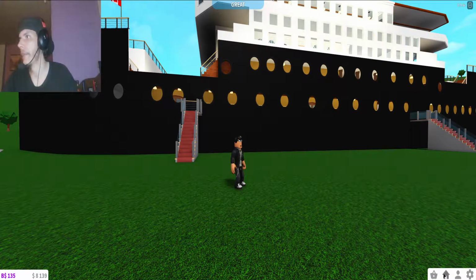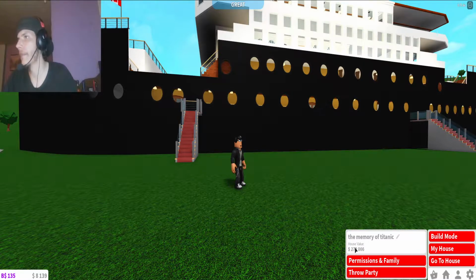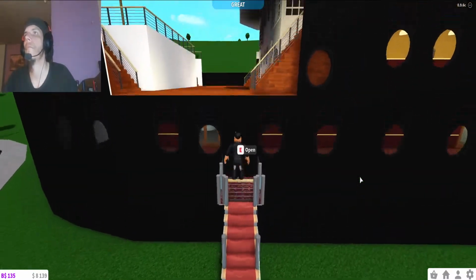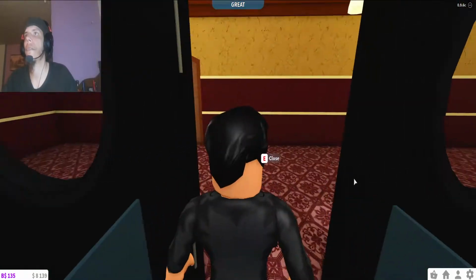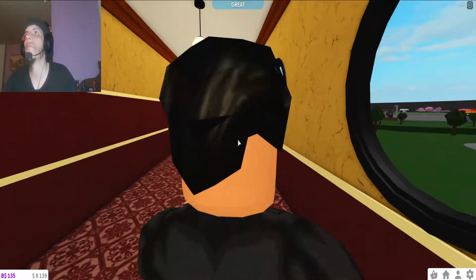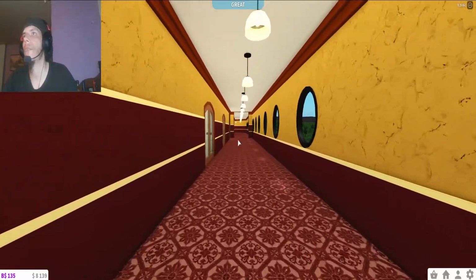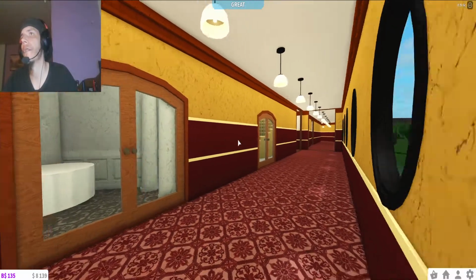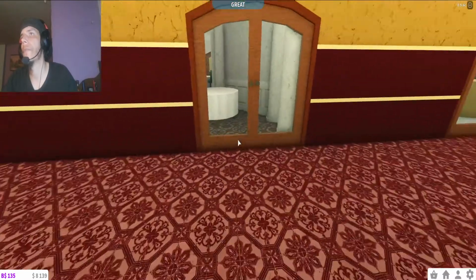thing. This ship right now only cost about 280,000. So it's not a bad build. But anyhow, let's go inside. You come inside, you got the main corridor that just keeps on going and going and going. As you see, it wraps around down there. And there's passageways in between.